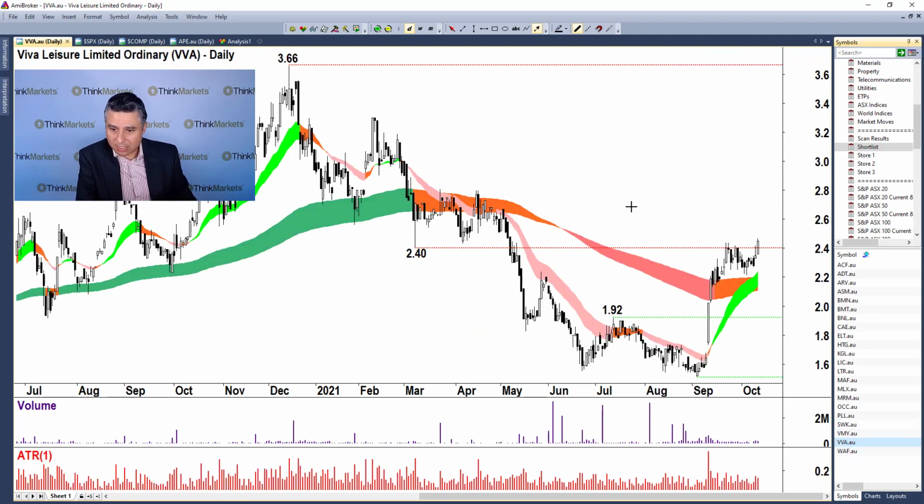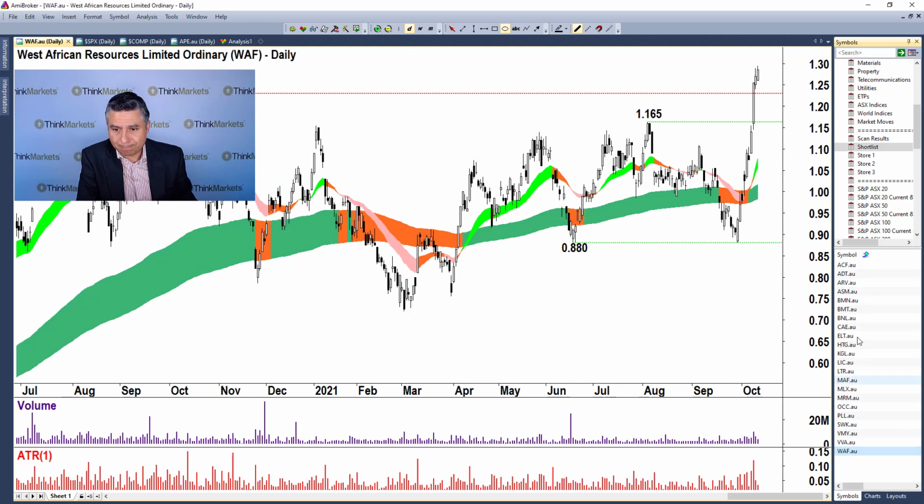And Viva Leisure, this is probably more of one of those self-managed super fund style picks as well. But it is a nice turnaround here, and you can see that the long-term trend zone, I'm like a broken record, aren't I, has stopped impeding prices and now looks to be supporting prices, and we've got a nice short-term uptrend there, catching up with some great candles and breaking through a nice little resistance zone there. So I do like that one. Viva Leisure, that's a nice reopening trade there as well. This is the gyms.